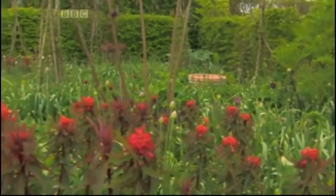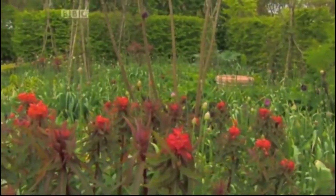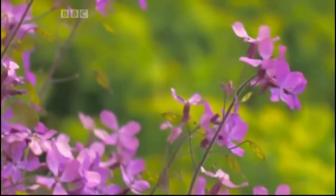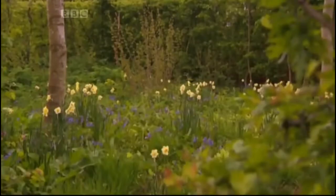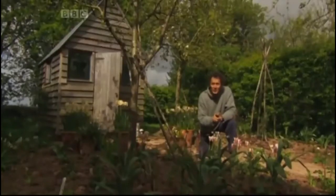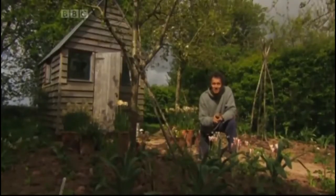And of course this time of year, which is my favourite, it's got to be the best moment in the year, is so rich with flowers and leaf and birdsong, and it's growing and unfurling almost by the hour. Everything's looking fantastic, and yet there's so much more to come.